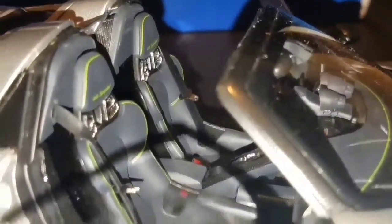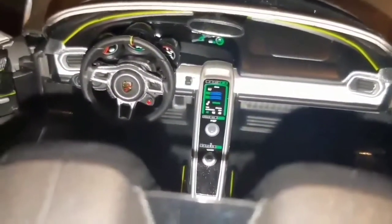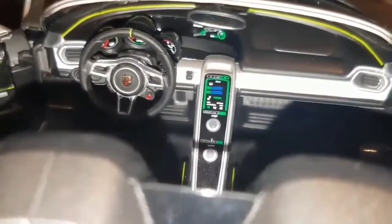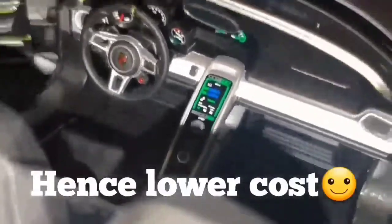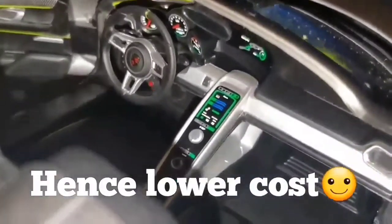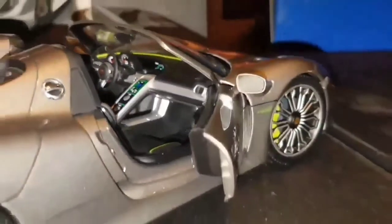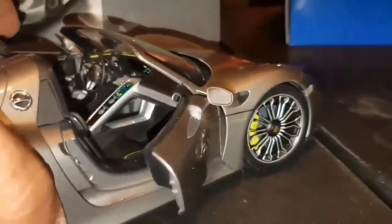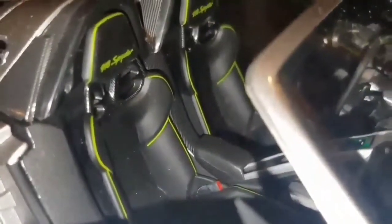And if you move over to the Minichamps, almost immediately you'll see the Minichamps is not quite up to par with the AUTOart. In the center stack is basically just a plain old simple sticker. The details on the interior on the Minichamps are not bad, but again, not up to the quality of AUTOart. That's the biggest and fundamental difference that stood out to me by far.